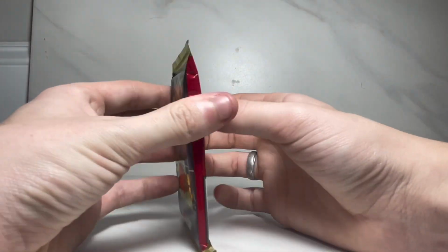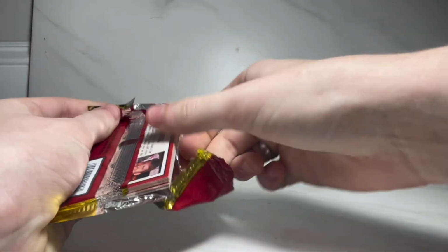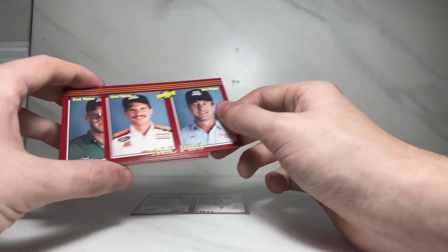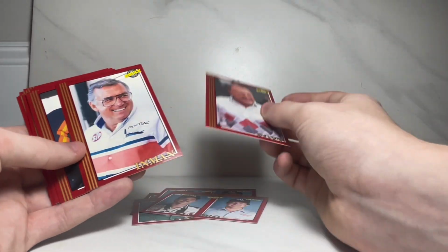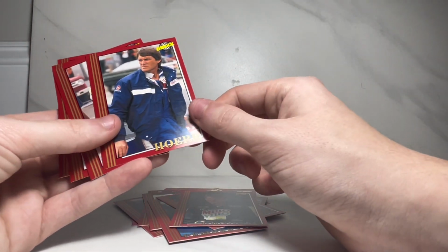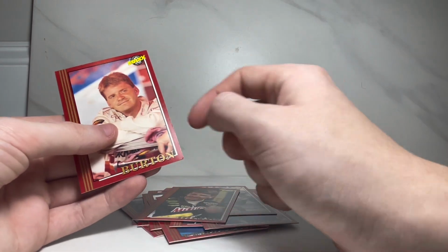I see that these don't have those cool taglines like the other ones did. All right, let's see. I don't know if there's a chase or anything. Yeah, we got Jeff Burton on the back. Ooh, what is this? All Pro. Okay. Foyt. Inman. Wilson. Pemberton. Dickerson. Kendall. Hoer. Smith. Hillen. And Burton. Look at that young Jeff Burton right there. All right. Next pack.